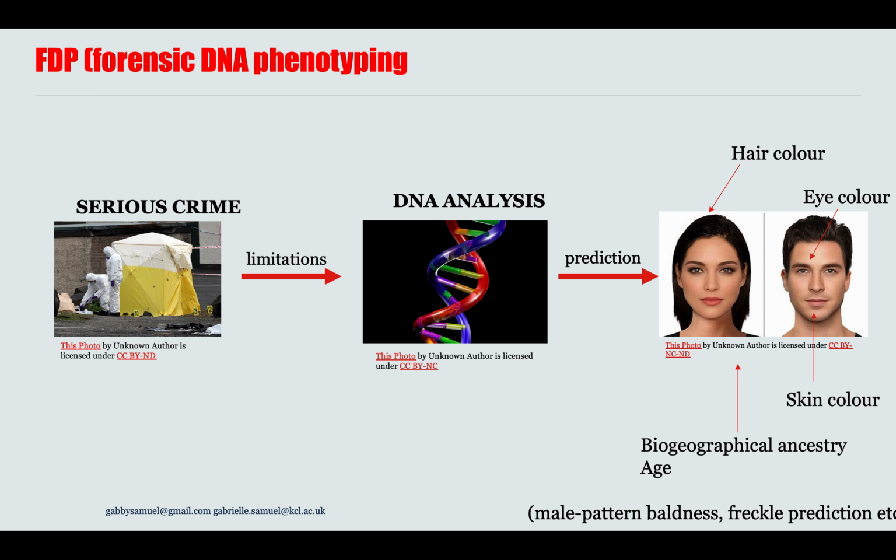And it's really important to remember that it's probabilistic, and how probable the findings of FDP analysis are is likely also dependent on the type of testing. So for pigmentation, for hair colour, eye colour and skin colour, predictions can be quite high, but for example male pattern baldness or freckle prediction, the predictions are much lower. And there are a range of limitations that are related to the technology that I'll talk about in a little bit. Most countries don't have explicit regulation relating to FDP. So FDP generally relies on the use of SNPs, and most legislation is still from the kind of STR generation, and so it's sometimes difficult to know whether FDP is legal or not in those countries.